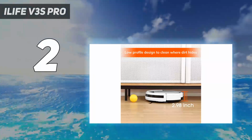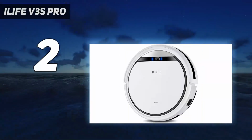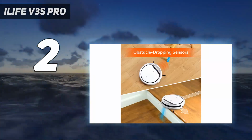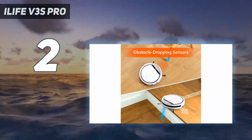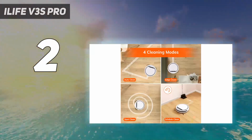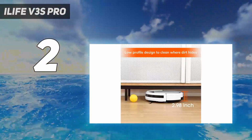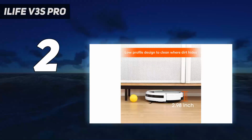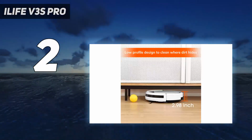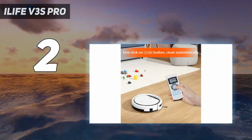There are a few caveats when purchasing a robot vacuum this cheap. For starters, the iLife V3S Pro is slow, taking more than 90 minutes on average to clean a 5 by 5 foot test space, others took less than 30 minutes. Also, it can't be controlled from your smartphone, so you have to use the included remote control, and you can't connect it to Alexa or Google Assistant to turn it on or schedule cleanings.